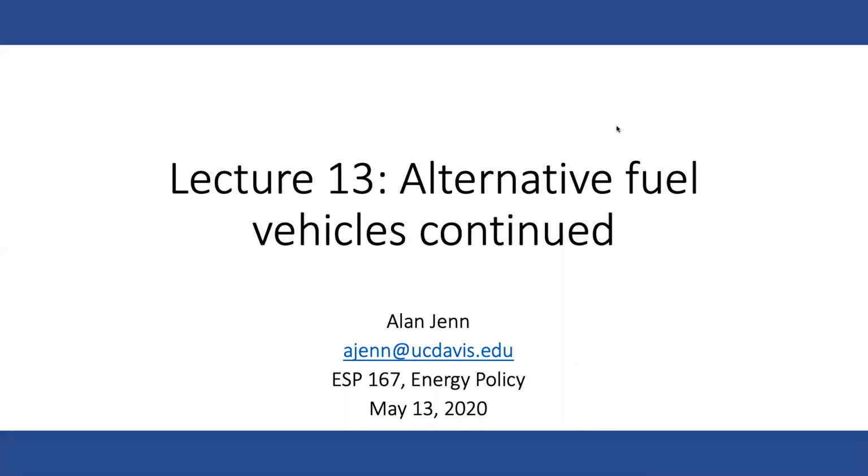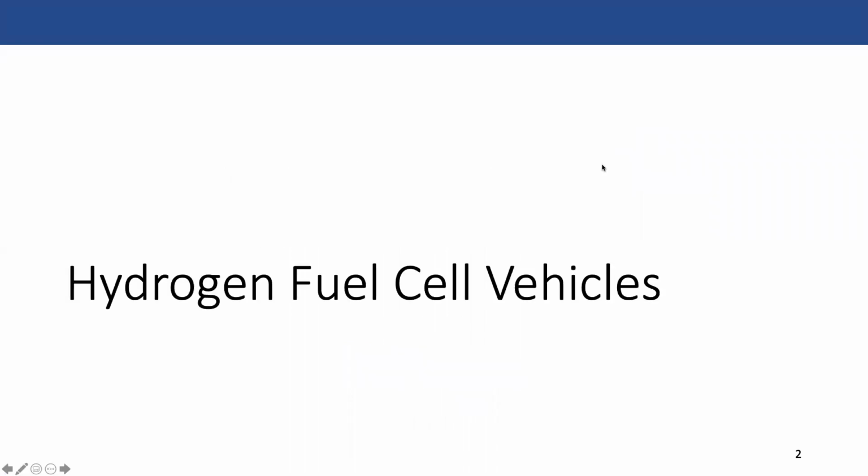And so anyways, not many announcements today, but again, we'll just pick up where we left off from last time. So we had talked about alternative fuel vehicles. The first one that we had looked at was a more in-depth investigation of electric vehicles, and today we'll be starting off with hydrogen fuel cell vehicles.